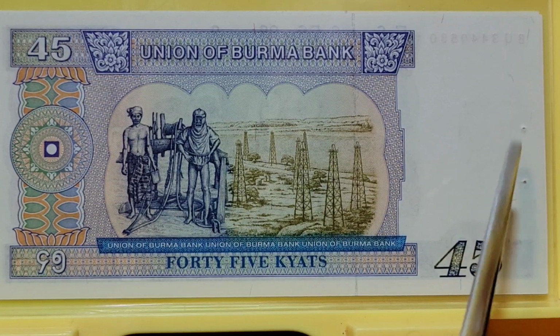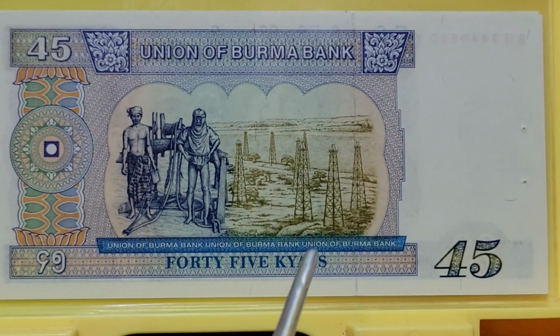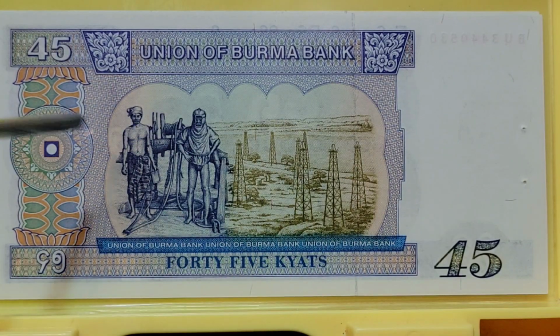Fortunately for me, it was taken apart pretty quickly because there's no rusting around those staple marks. But you can see where the security strip is here. You see the beautiful lathe work, but here in the middle we have some neat vignettes.